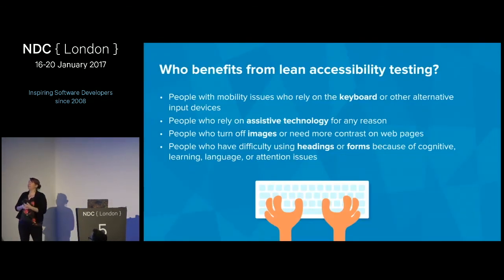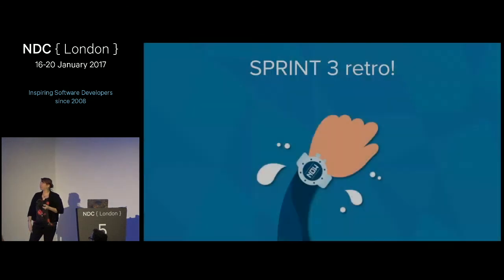So who benefits from lean accessibility testing? People with mobility issues who rely on the keyboard or other alternative input devices. People who rely on assistive technology for any reason. People who may turn off images or they need more contrast on web pages. And people who have difficulty using headings or forms because of cognitive, learning, language, or attention issues. This is the kind of amazing quality and value that you bring to all kinds of users when you're approaching this in an iterative way.